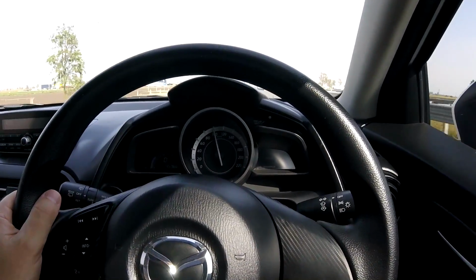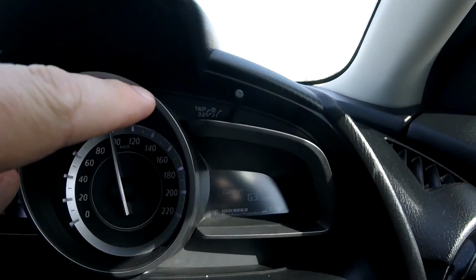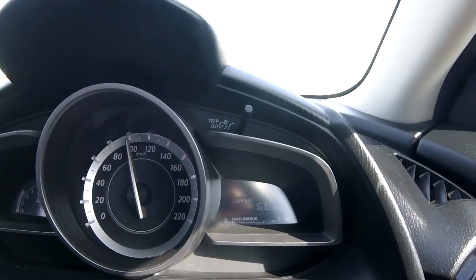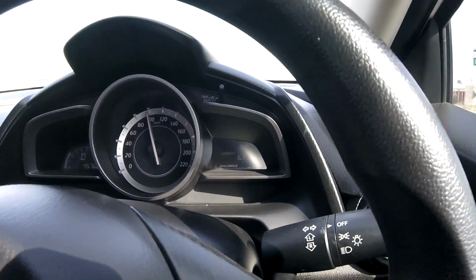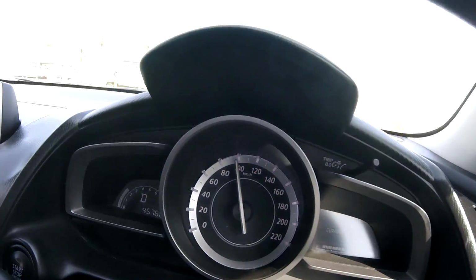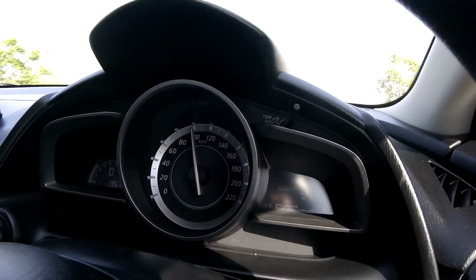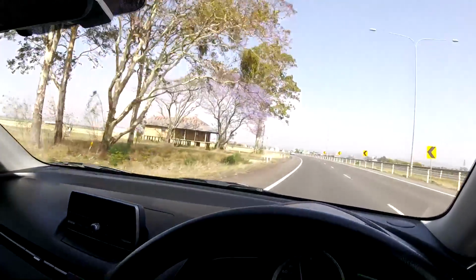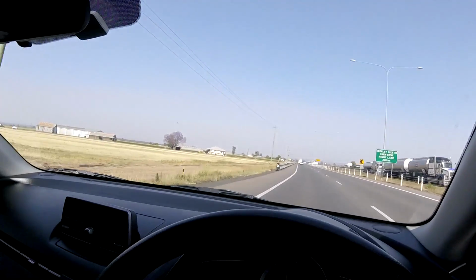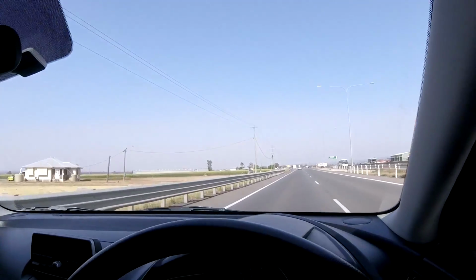For some reason I cannot reset the average consumption in this car here. I found this button up here, which seems to be the reset button for the trip meters and consumption meters and everything, but it doesn't work. So we only have the current consumption here now: 6.3 liters at about 100 kilometers per hour, which is probably only 90 in this car here. But we've got about 30 kilometers of headwind at the moment, very strong headwind from the west, which doesn't help these firefighters either. Makes the situation even worse.